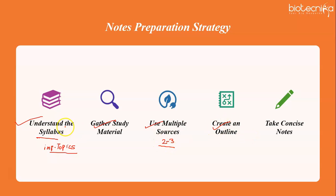Then create an outline. Divide the syllabus into manageable sections or topics and create an outline to organize your notes effectively. And make sure you take concise notes. While studying each topic, focus on understanding the key concepts. Take concise notes using bullet points, diagrams, flowcharts, mnemonics to make the information easier to remember.